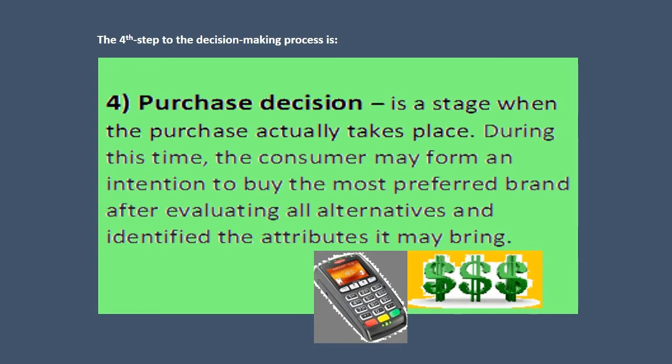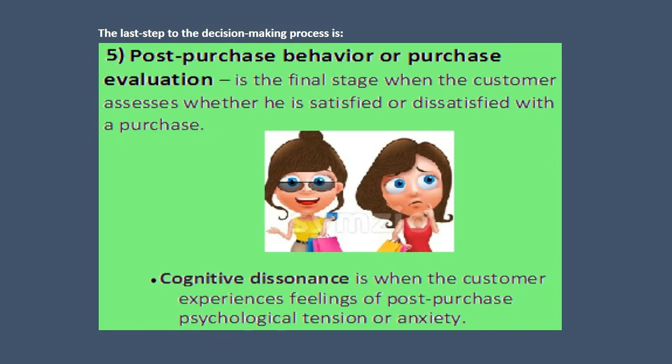However, I remember that while paying at the cashier, the sales lady quickly said, "Why not get the black color instead?" I replied, "No, I'm fine with this," being a neutral color compared to often chosen colors like black or brown. Then off I left. The last step to the decision-making process is post-purchase behavior or purchase evaluation.